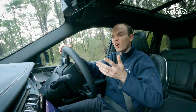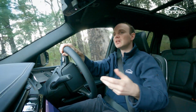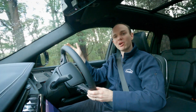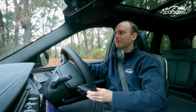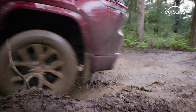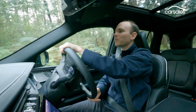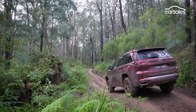Also, that is a function of tyres. If this is on more aggressive rubber, it'll be obviously better, whereas if we're on the 20s with road tyres, we'd be absolutely nowhere. I think in standard guise, the Grand Cherokee is pretty good, though I wouldn't necessarily put money on it going where an Everest or a Prado or a Defender could though.